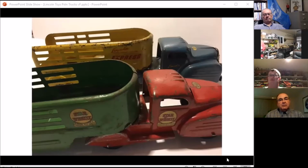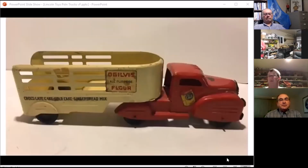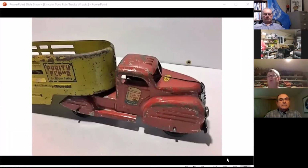Again, I noticed the two trailers, same trailers, just different paint schemes. They also made an Ogilvy Flour and a Purity Flour, which I believe is the next slide. These two trucks would have come with three wooden barrels, a ladder to slide the barrels out of the back of the truck, and a barrel dolly as well. They were marketed that way. I know there's a couple of collectors on here that have the carts. I have seen the wooden barrels, and they do say Ogilvy Flour right on them. So if you happen to find one of those, it's a pretty rare piece. The Purity Flour, two really nice trucks. I don't know if they were competition against each other or whether they were both manufactured from the same mill and just had different names, but nice toys. Next slide.